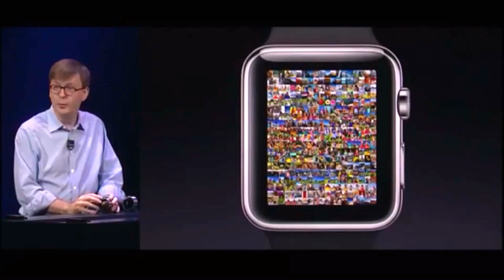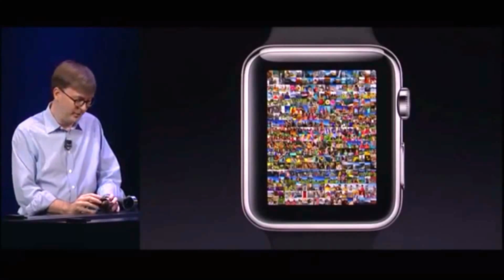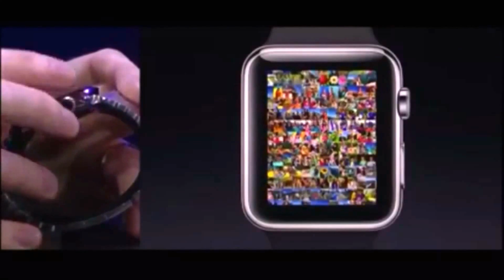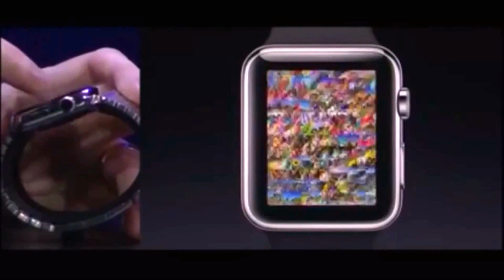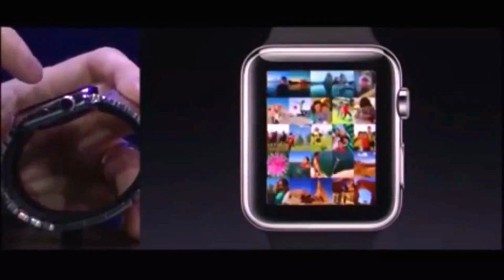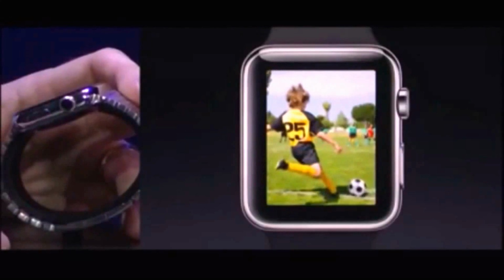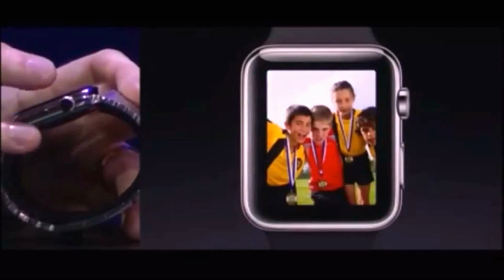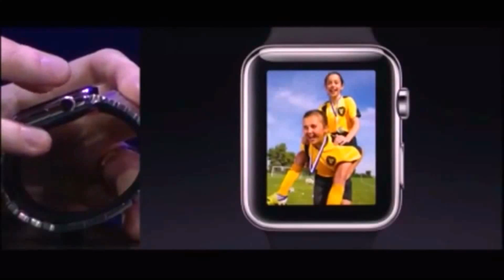So here you can see an overview much like you can on your iPhone. Now, though, I can use the digital crown to zoom right in to photos and see which ones I'd like to look at. Or I can easily just pan around and look at photos from different times. And if I'd like to, I can tap on photos and bring them in larger on the screen here. And I can look at them one by one just by swiping. So this is a really great way to bring your precious photos with you.